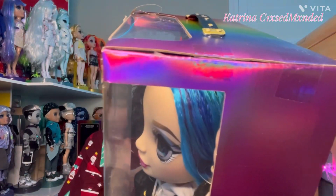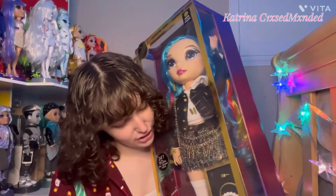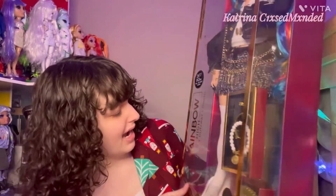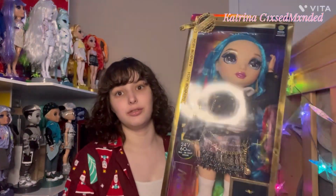Doll jewelry. There's a bracelet for me in here. I think it's this one, bracelet right here. This one with the pearls. So cute. She's fucking huge. This is Rainbow High, my runaway friend. She's a special edition. This doll is fucking huge. I think this is the biggest doll that they made. Fuck. All right, I'm gonna put her right here.